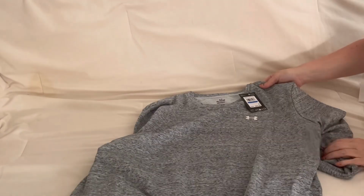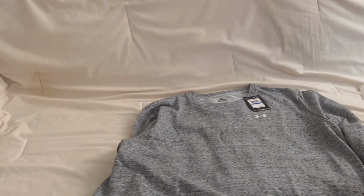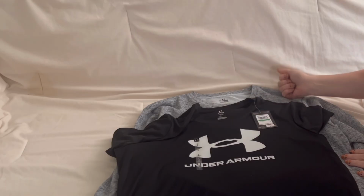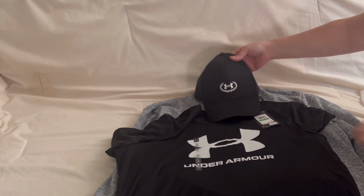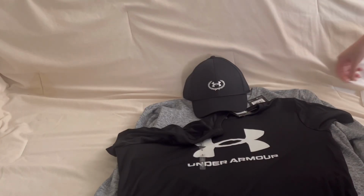So then we went to Under Armour. And I got this shirt. It's marked 60, but it's an extra large as well. I am so fluffy right now. And this large Under Armour t-shirt was on clearance for $10. The sweatshirt was actually on sale for $29.99, and then I got the hat, which was $12.99, to go with it. I really like that outfit.